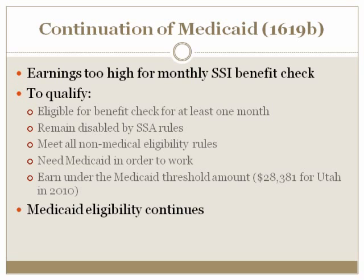So even though you're not getting a cash benefit under SSI, if the only thing making you ineligible are your wages, and they're under this threshold, you will maintain your Medicaid. And it will be the same Medicaid you had if you were actually getting a check under SSI. So I think this is an excellent opportunity.